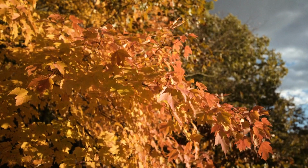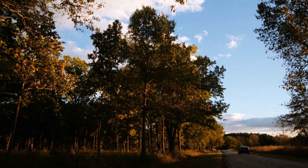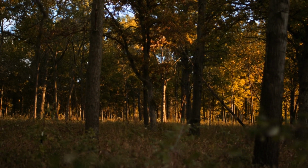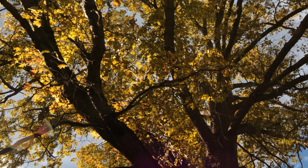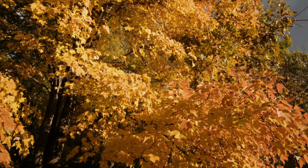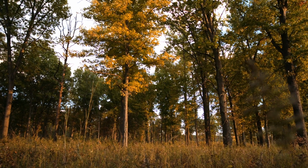The Oak Openings region is a globally imperiled habitat where we have a long list of rare species that call Oak Openings their home. We have had great success in some of these areas that we've restored, where we've removed the red pines, and the habitat has responded wonderfully. Ultimately, that is our goal: to restore high quality Oak Openings habitat.